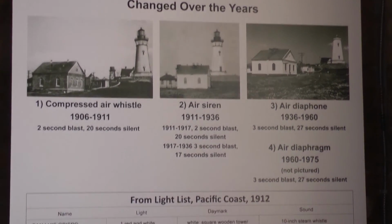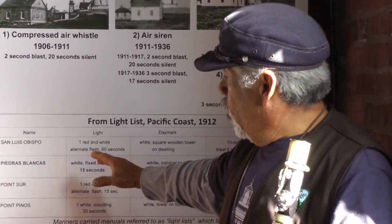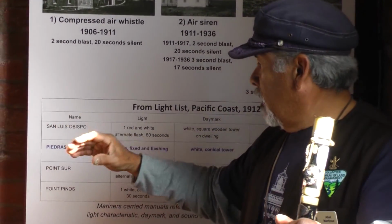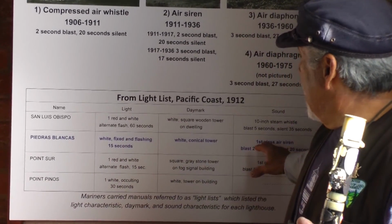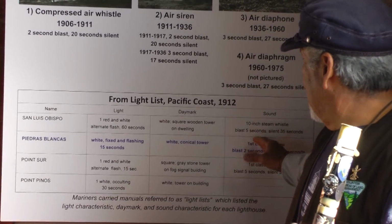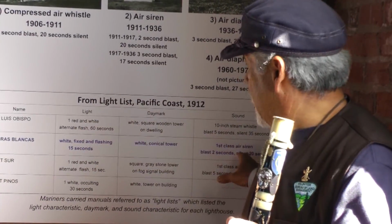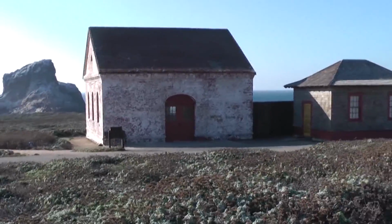The mariners could then find out what was the characteristic of that sound, that they would look in their light lists, which the mariners carried on their ships, that would identify the sound that they were hearing and where it was coming from. So in this case, you would have a blast for 2 seconds, silent for 20 seconds. That meant they were hearing the fog signal sound coming from Piedras Blancas.